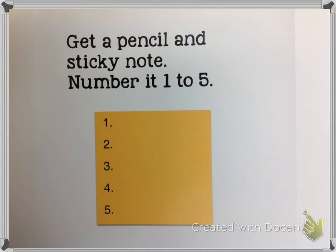Okay, we're going to do some word wall riddles. So, did you get a pencil and a sticky note before you started this video? If so, I'm really proud of you. If not, it's okay. Pause the video, get a pencil and a sticky note, and number your sticky note from 1 to 5. Then, when you come back, we'll play the word wall riddle game.